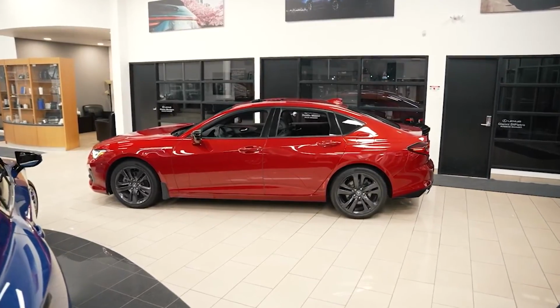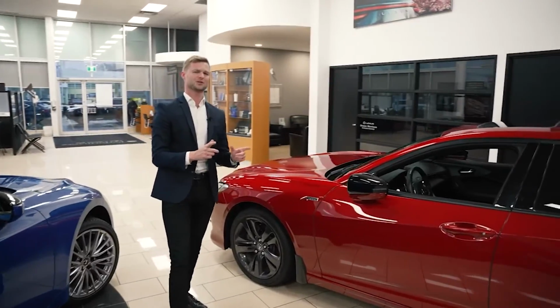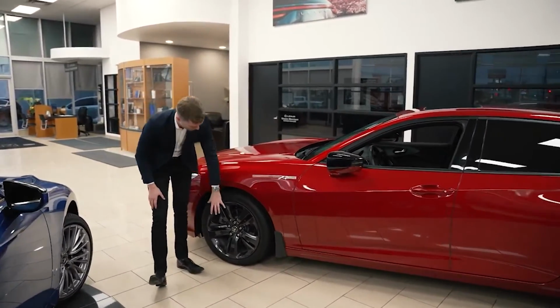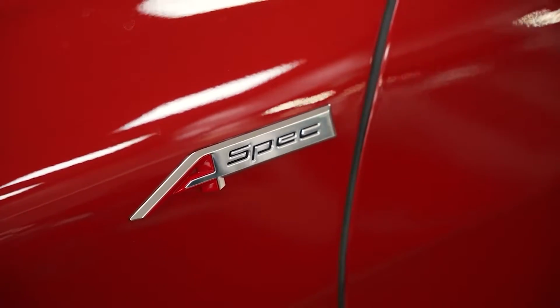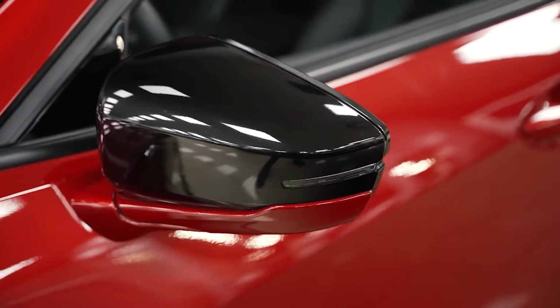Now, over to the TLX. A little bit different vibe here, and some would even wonder, why are you comparing the two? Because they're a little bit different size-wise, especially when you look at them from the side. So we do have more of a darker, this is the A-Spec, so we do have a darker sort of 5-spoke setup there. We do have the A-Spec badge, and then blacked out mirrors. It's more the mirror that's blacked out, and just the base is actually body color.